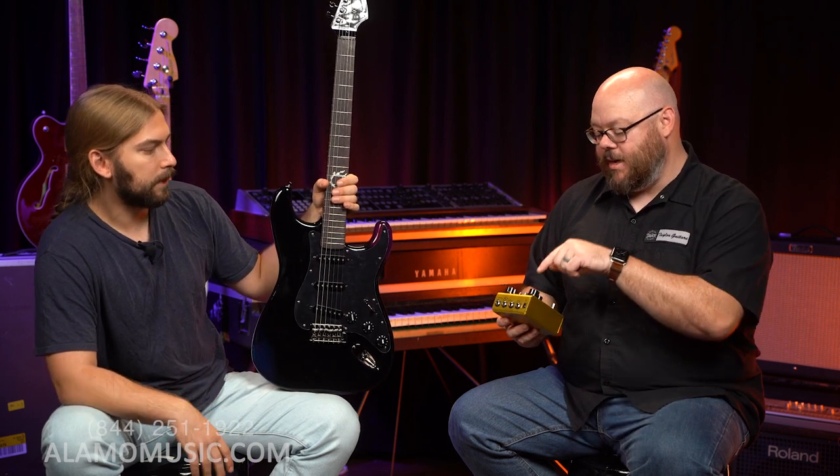So he's using the Sound Better switch. That's all you ever gotta do. So, a little clean tone. We got the Blues Junior, the Riverside multi-stage overdrive. Let's do it.